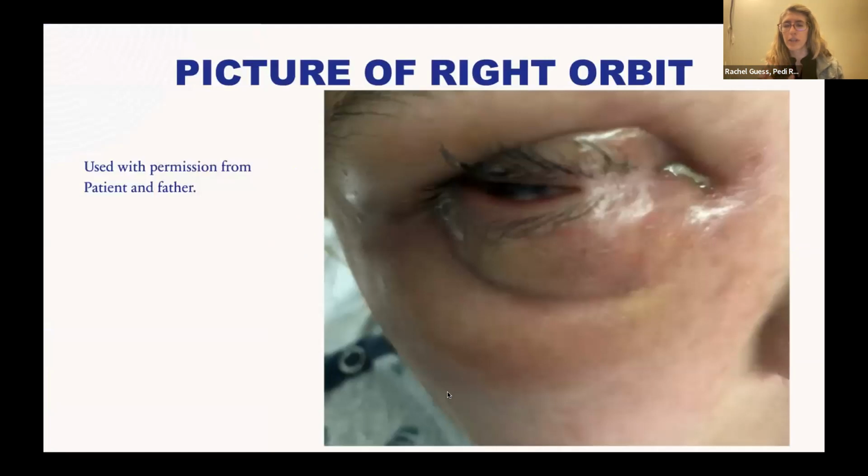Here's a picture of the eye. It's pretty zoomed in just for patient privacy. He had multiple previous surgeries on this area, either from biopsy and then due to persistent exophthalmos, he had also had his lids sewn together to help with exposure keratopathy. And this was in our initial presentation with this patient. You can also see the erythema of the skin and the discharge from the eye.